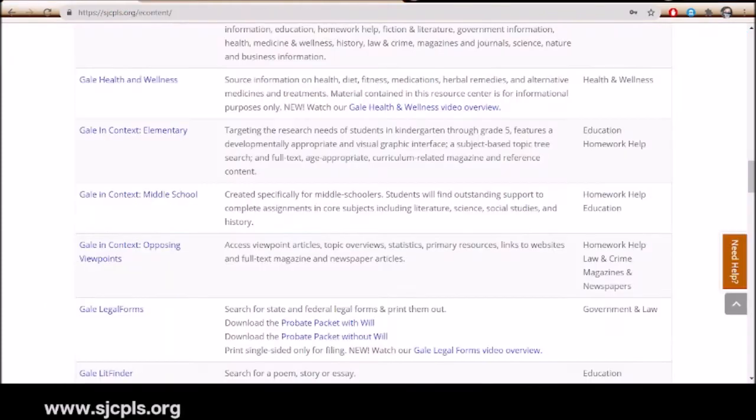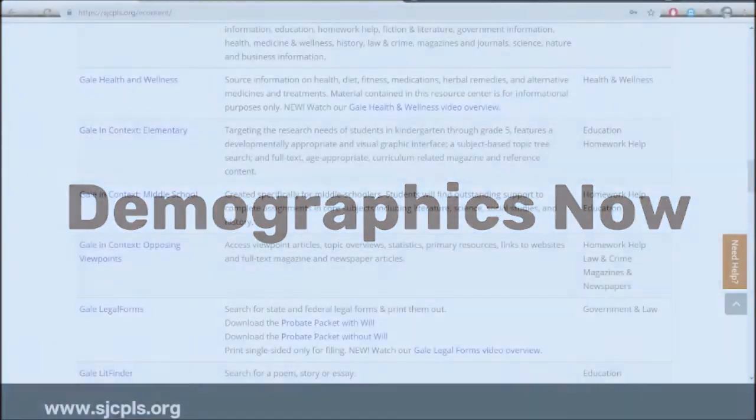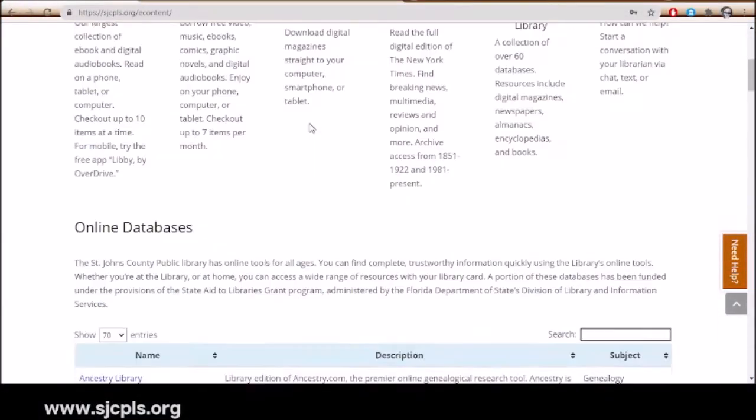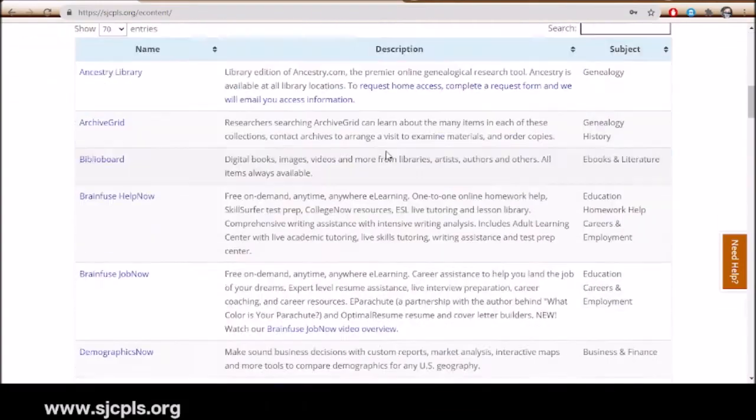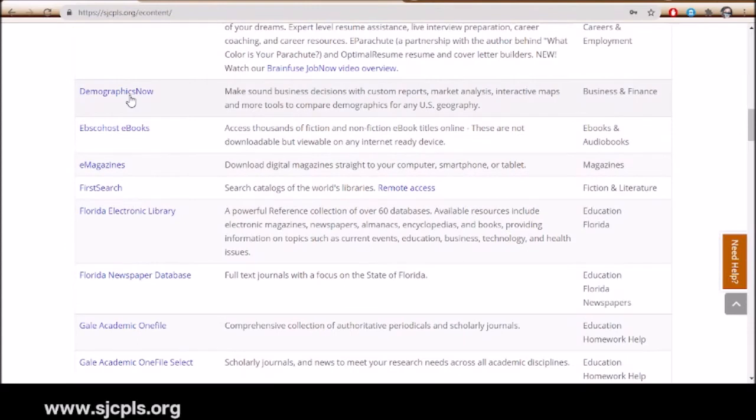Demographics Now. So Demographics Now is one of my favorite resources when you're doing something like a business plan, where you're still trying to figure out who your audience is, and when you have to submit this paperwork in order to maybe finance your company, to kind of show them who it is that you're going to be catering to. So what we're going to do is start off again back at this main database screen, and we're going to scroll down to Demographics Now. Again, they are in alphabetical order. We'll click right on here, and we'll give it a moment.